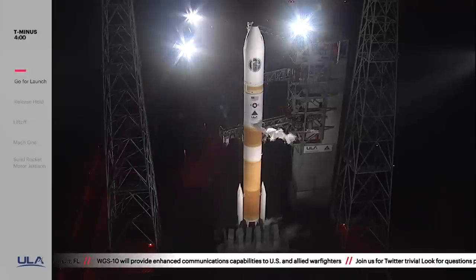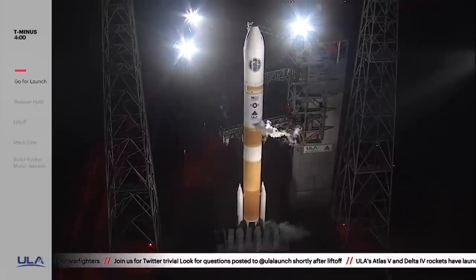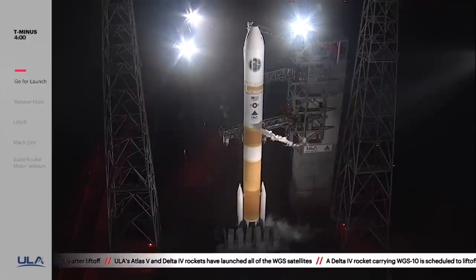A final launch vehicle and spacecraft status check is conducted at T-minus 30 seconds. At T-minus 15 seconds, the ROFIs, or sparklers, are ignited to burn off excess hydrogen at the base of the vehicle.